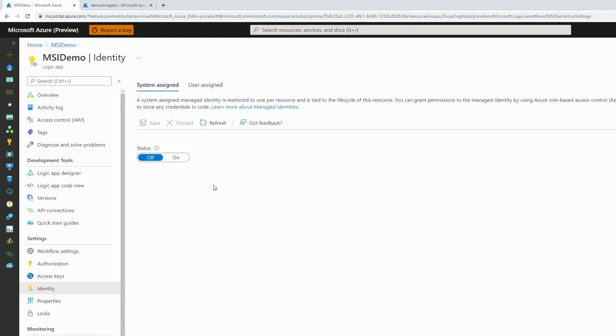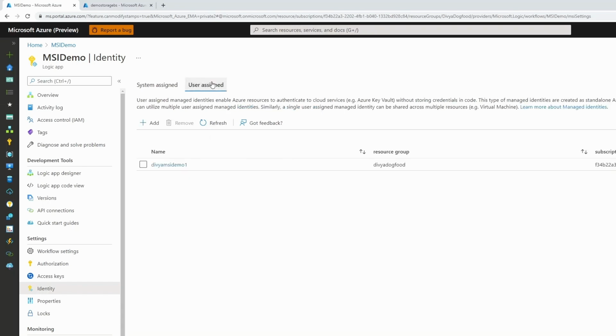The lifecycle and the management of identity is completely coupled with this instance of logic app. The other option is to use a user assigned identity, in which case you create a user assigned identity, which is a standalone resource, and then you add it to your logic app. So that's what I have done here, where I already had a user assigned identity, and I have associated that identity to my logic app. And now I'm going to use this identity to access my target resources.